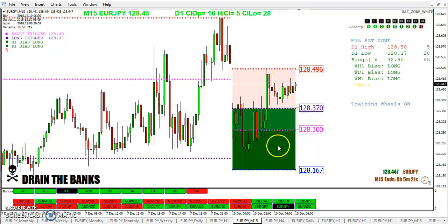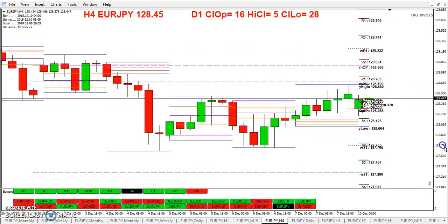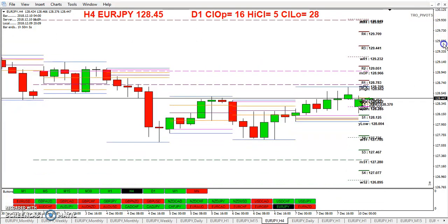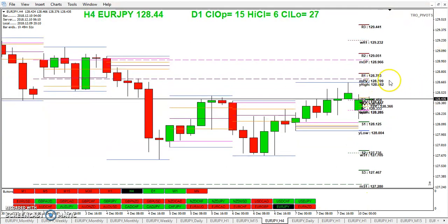Once again, 32 pip range, rat zone not in effect. We took out the pivot. Here's the monthly pivot. You can see here price has already come down. Let's see. There's monthly support 1, and there's monthly R1. So chances are price will probably try and return to that monthly pivot, 128.70. That's a target.